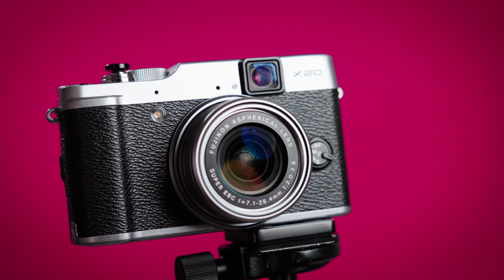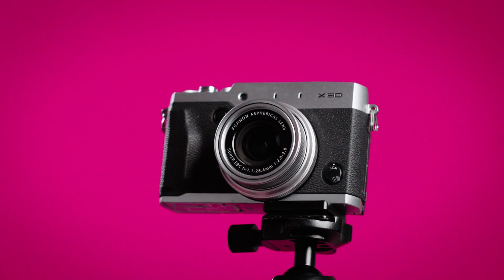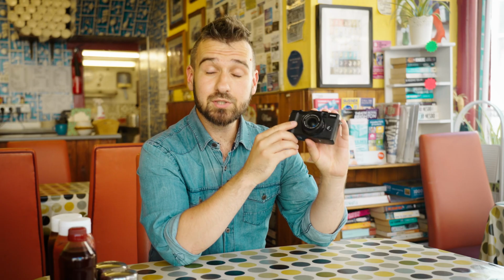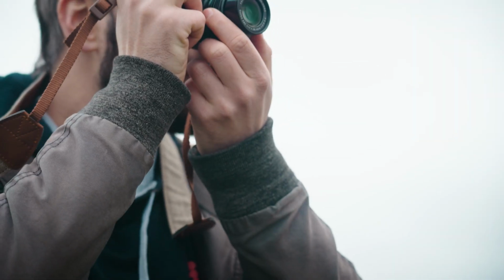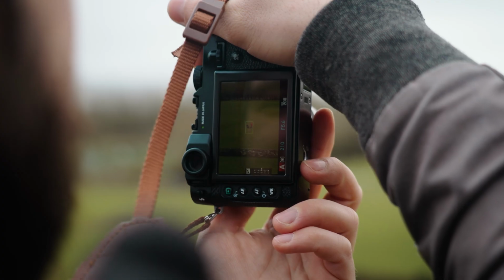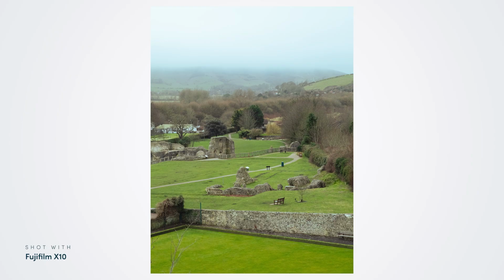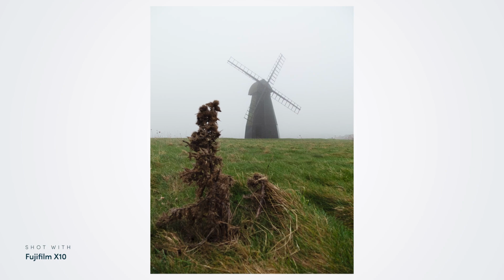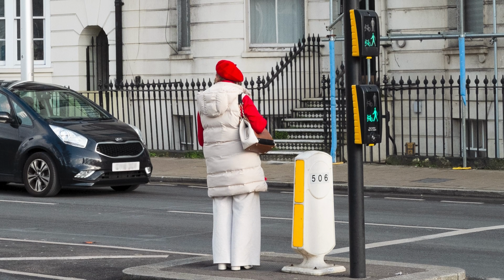If you want some basic information displayed in the viewfinder, go for its successor, the X20. Or you can buy the X30, which has a modern electronic viewfinder. The Fujifilm X10 is a great everyday snapshot camera. It's just perfect for weekend trips. It's small, lightweight, stylish and unobtrusive, and the quality it delivers is still quite good. It was released in 2011, so its features like autofocus are rather basic compared to modern cameras, but I think it still holds up pretty well.